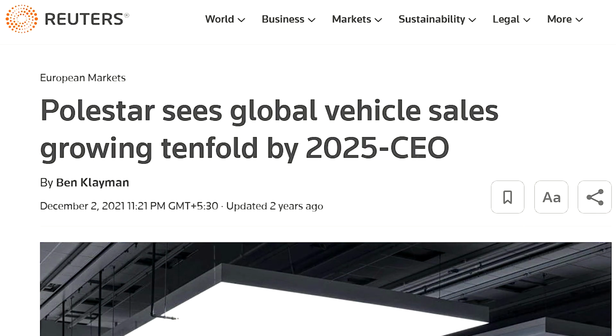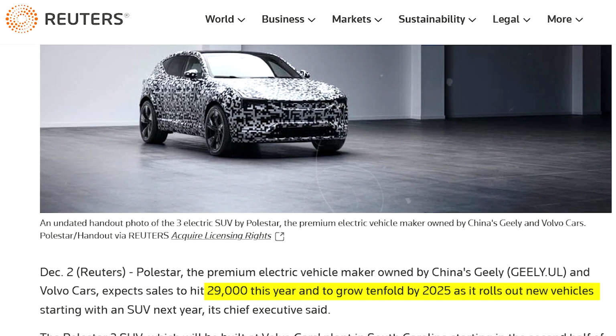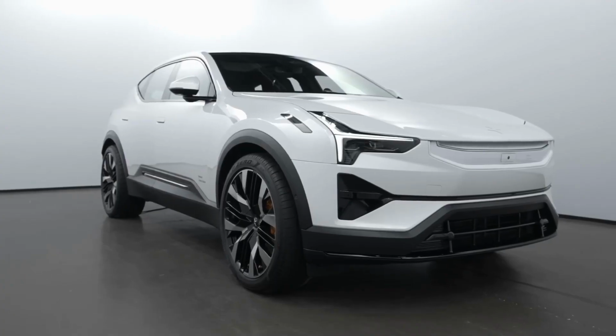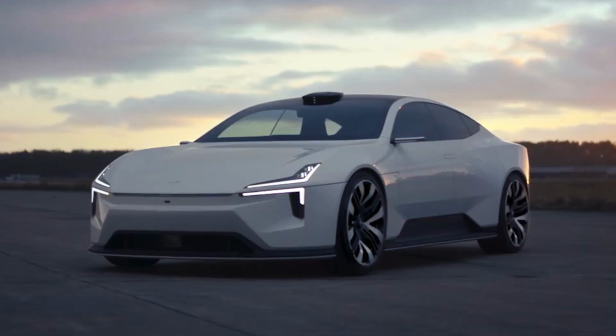But the 5 is still just a small part of Polestar's goal to sell 290,000 vehicles by 2025 when they add the 3 and 4 crossovers to the existing 2 and upcoming 5 sedans.